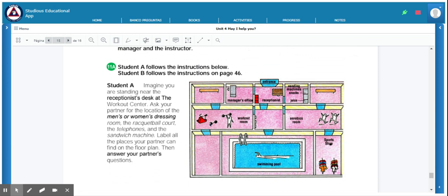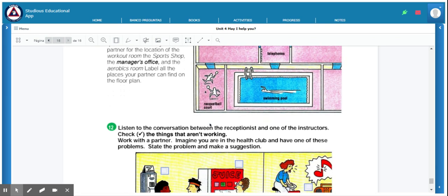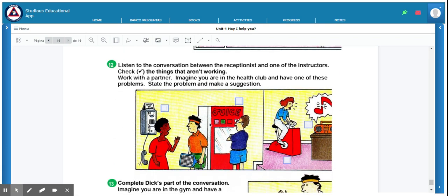Student B follows the instructions on page 46. Imagine you're standing near the receptionist's desk at the workout center. Ask your partner for the location. Well, it's kind of hard to do this one, so we're probably going to skip it. Let's go all the way down to number 12.